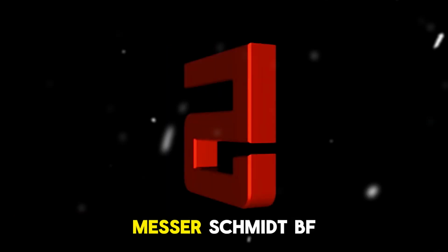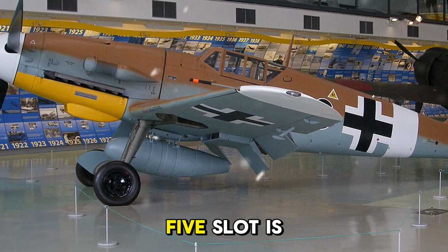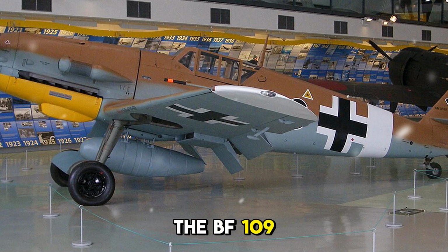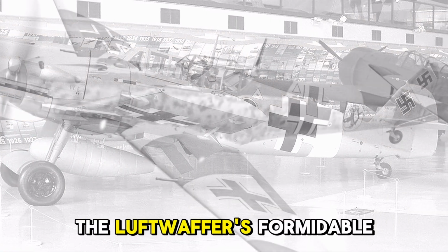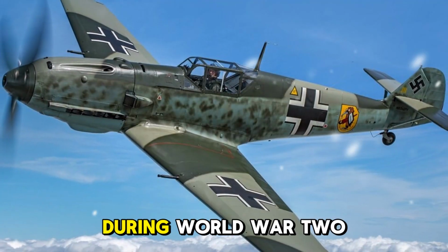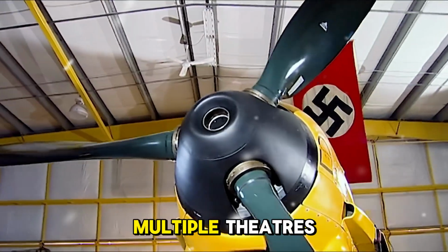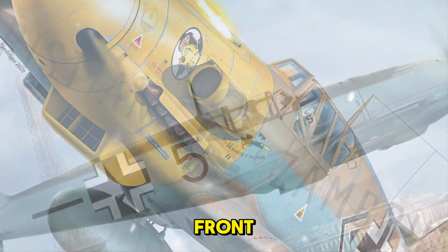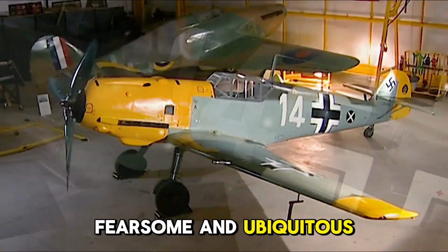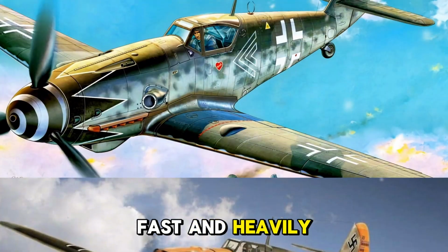5. Messerschmitt Bf-109. Claiming the number 5 slot is the Bf-109, popularly known as the Me-109. The Luftwaffe's formidable backbone during World War II. This iconic German fighter soared in multiple theaters, from the Battle of Britain to North Africa to the Eastern Front. Fearsome and ubiquitous, designed by Willy Messerschmitt, the 109 was agile, fast, and heavily armed.